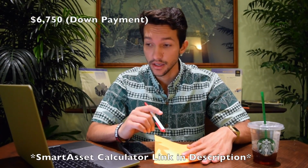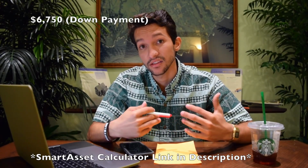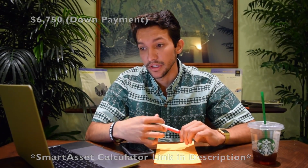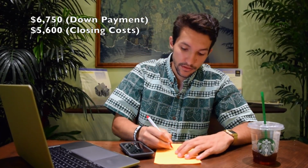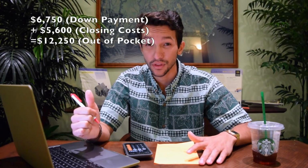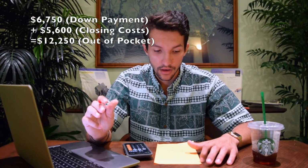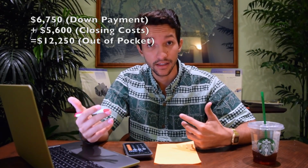Okay, so for closing costs, if we're staying consistent with the example of the 3% down being that $6,750, your closing costs, I punched it into a calculator that kind of gives you an idea, would be $5,600. So you add those two things up and it comes out to $12,300. Now, that's a lot of money, and that's all out of your pocket.